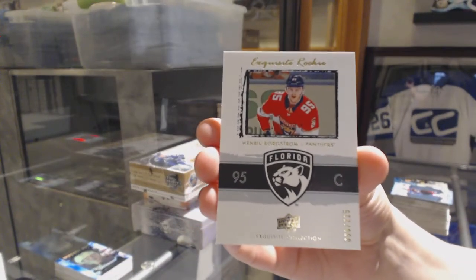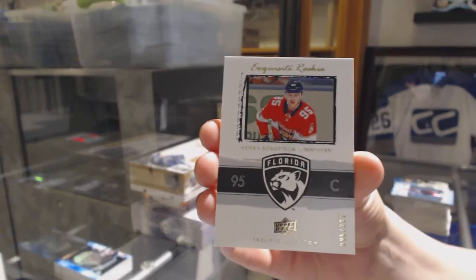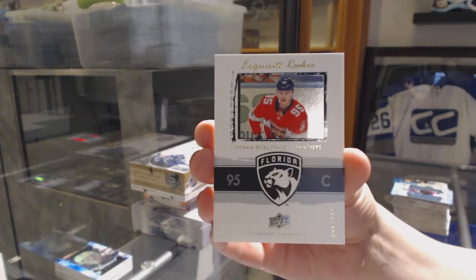Wow, that Lundqvist was a Group A, 1/764. That's pretty sweet. Congrats to the Rangers.